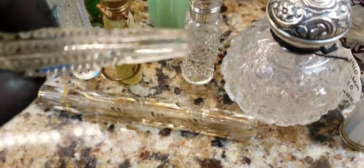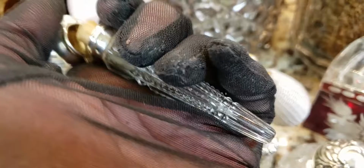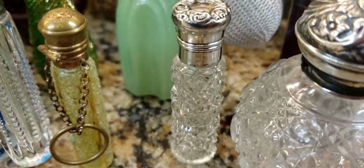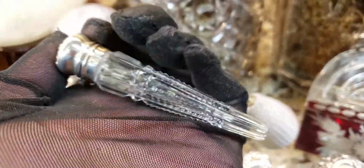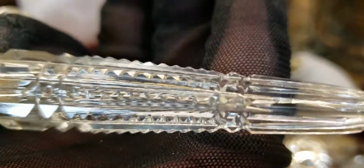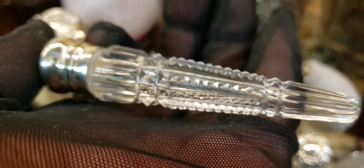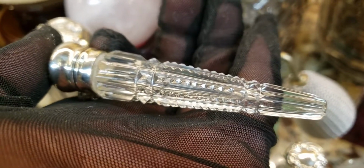So the next one I have is also known as a lay down bottle. And a lay down bottle was a bottle that didn't stand up like these. So a lady would just lay this down on her vanity. And this is zipper cut glass. As you can see, the little dentals in it that are sharp and sawtooth in style. And this has a sterling silver top.